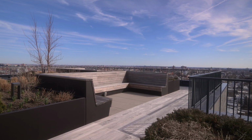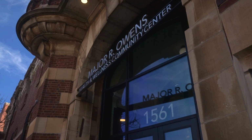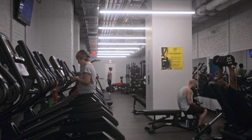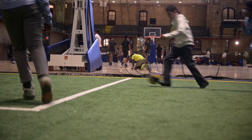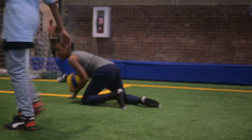Having this home is my peace. I actually love coming home. I made it a nice cozy place for me and my son, and I love having the open view. Major Owens plays a big part of our role every day for me and my son. I take full advantage of the gym. My son also is involved in the soccer team where he does soccer Friday, Saturday, and Sunday.